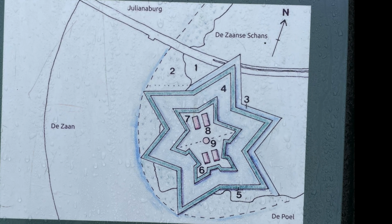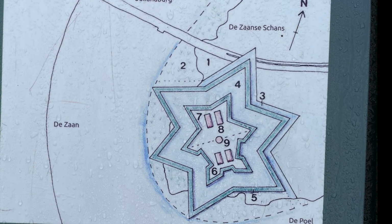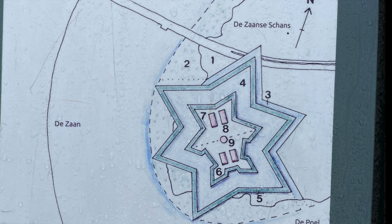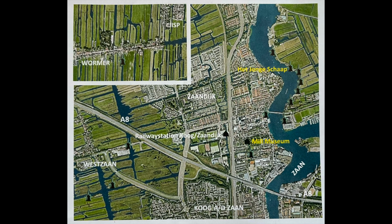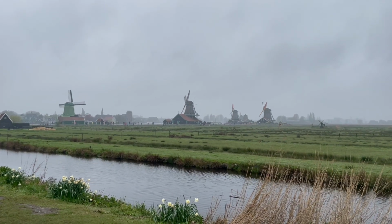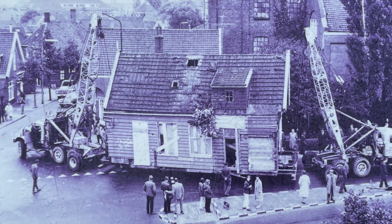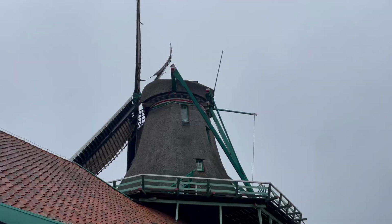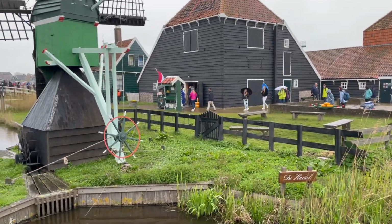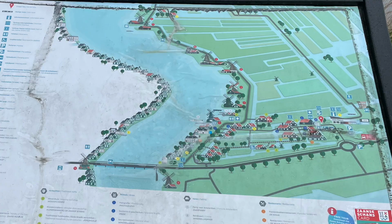Forts, called Schans, once guarded the Zaanse River from Spanish invasion, giving the area its name, the Zaanse Schans. In 1946, a group of local residents, the Zaanse, wanted to preserve the local industrial heritage. And when you have dozens of cool windmills, why not? Since 1961, windmills from the region have been moved here for preservation. You can see working windmills, shops, and museums. To walk here is free. Museums and windmills have individual entry fees.